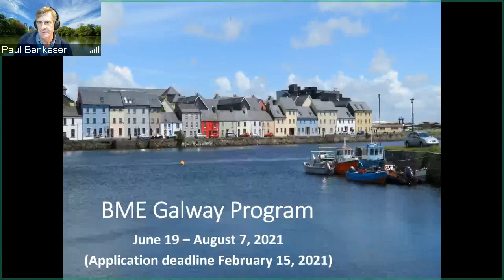This year it's different, not only because we're still in the middle of a pandemic, and likely we'll be living through some residuals of it through this summer as well. But as far as the information on this slide, the main difference is the length of the program is only 7 weeks this year compared to the normal 10. The difference there being the fact that our host, National University of Ireland Galway, has changed their academic calendar this year. And really, this is the window of opportunity between the 19th of June and the 7th of August that kind of overlaps both Georgia Tech and NUIG. So we're going to have to make do with that this coming year.